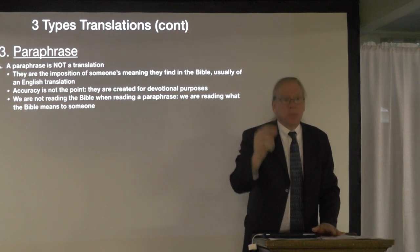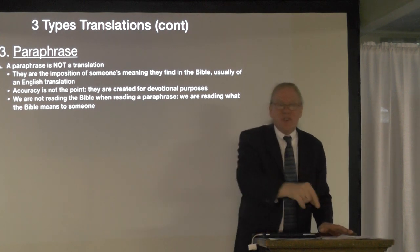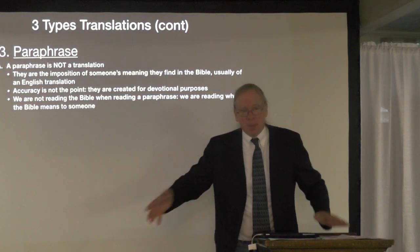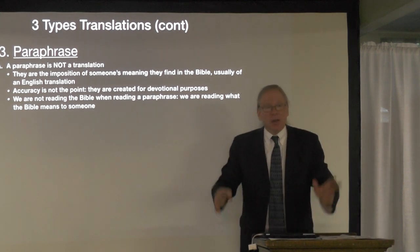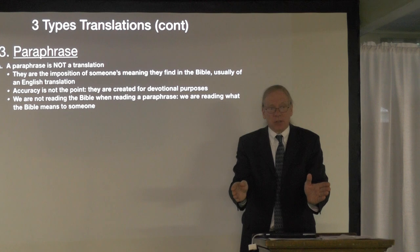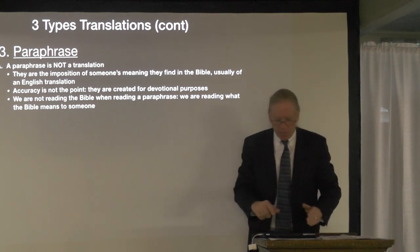You're not reading an interpretation of the Bible. You're reading the meaning that somebody finds in an interpretation of the Bible. See how far away you're getting from the Bible, the paraphrase? It's not bad as long as you understand its limitations. You're reading somebody's devotional reflection upon the Bible.